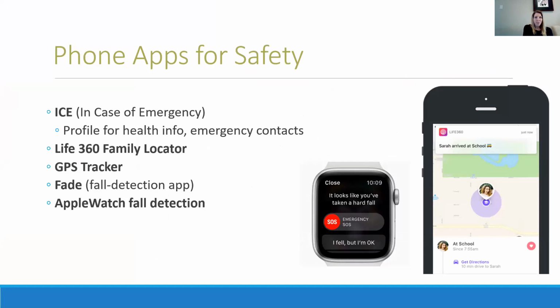Always worthy to discuss phone apps for safety. So I was talking about some of the wallets or the watches or the necklaces and things like that that have to do with safety detection, like fall detection or other safety concerns. There are a couple of things that you can use as apps on your phone that serve similar purposes or also for other safety issues.